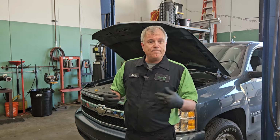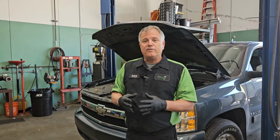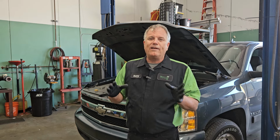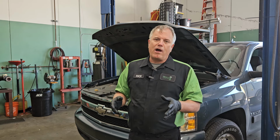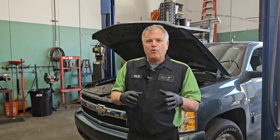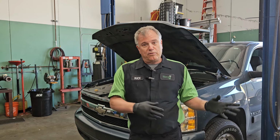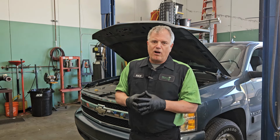Now it's tax season, and a lot of people will want to be fixing some of these more expensive repairs. Let me just give you a word to the wise on catalytic converters. Let the buyer beware on price, because oftentimes you can buy an inexpensive one. It'll get your light off, get you through emissions, but then about 4 months later, the light comes back on.